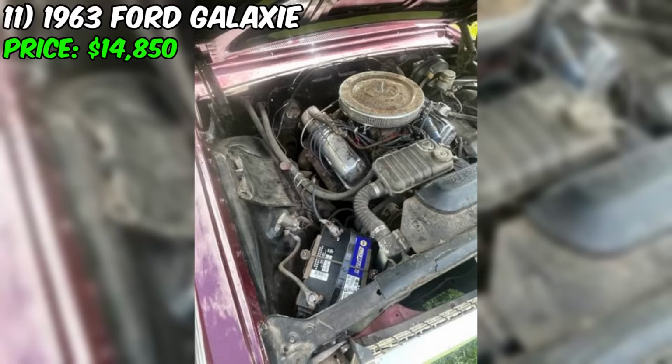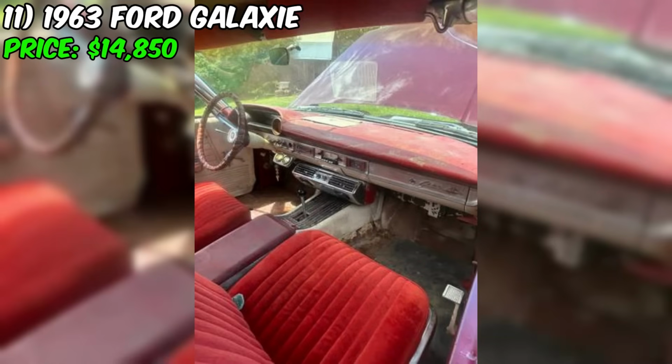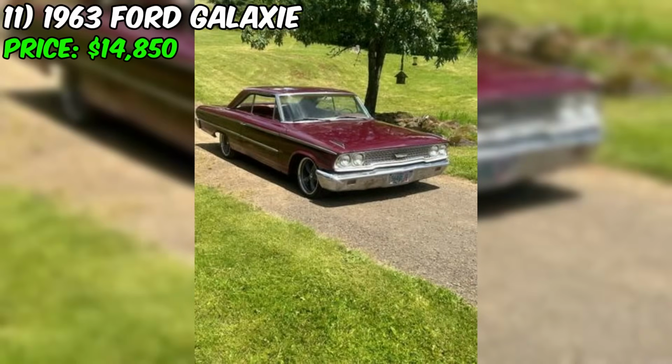Now, the seller is upfront about the fact that this Galaxy isn't in perfect condition. The interior needs some love, with new door panels, a carpet kit, and a headliner on the to-do list. Some window cranks and interior trim also need to be installed. But hey, that just means you've got the opportunity to put your own personal touch on this classic ride.